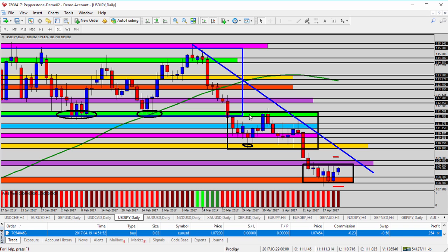Zoom it in a little bit now, and we can see the current downtrend. The blue trend line is the direction the market has been going in for the past several weeks. We go all the way back here into March when it started this downtrend. We went into a little range here in the middle.